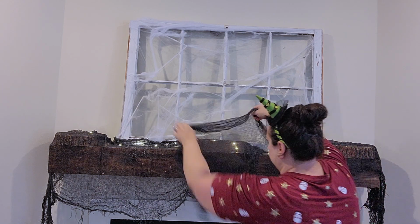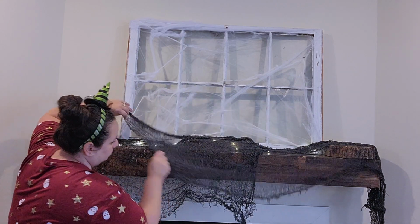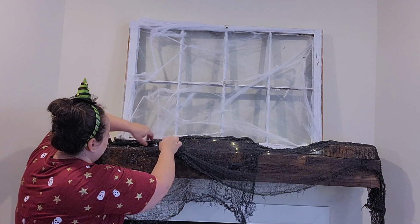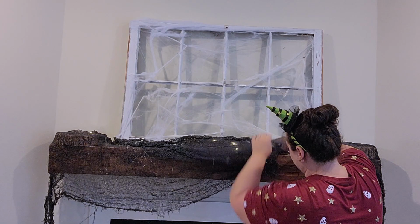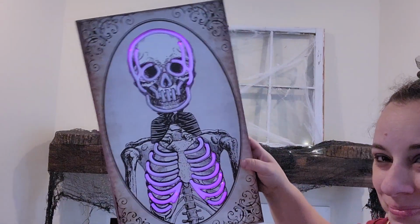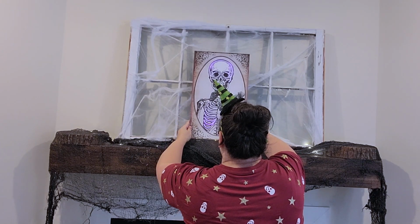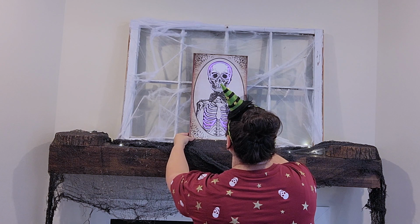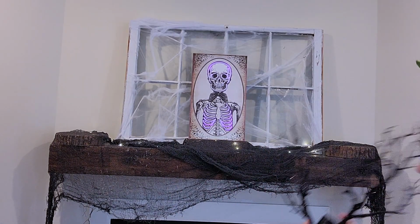And then unfortunately, my camera stopped recording. So the footage you see me decorating is going to look different from the final reveal because I totally redid it, but I did change it up quite a bit and didn't catch any of it, so I apologize. But next I'm going to go in with this skeleton sign I got from Five Below years ago, and it does light up. Now it is purple, which I kind of wish it wasn't, but that's okay. It adds a little pop of color.